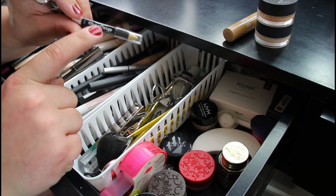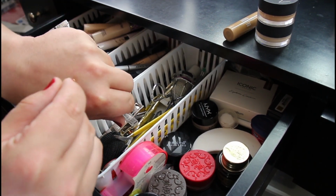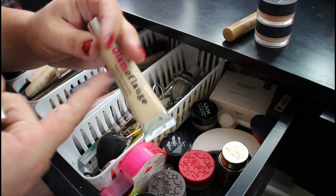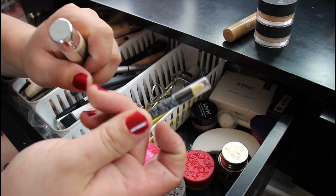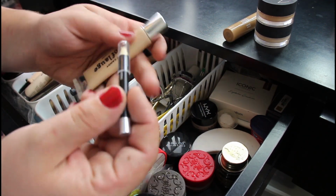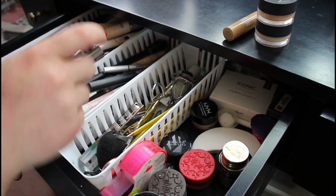This little pencil that came with it, I use sometimes to carve out my eyebrows. This is more so worth the $6 than this, okay? And this came together. This I actually like for carving out my eyebrows. It's just a little tiny concealer stick. This, on the other hand, is thick and gross. It's going, goodbye.